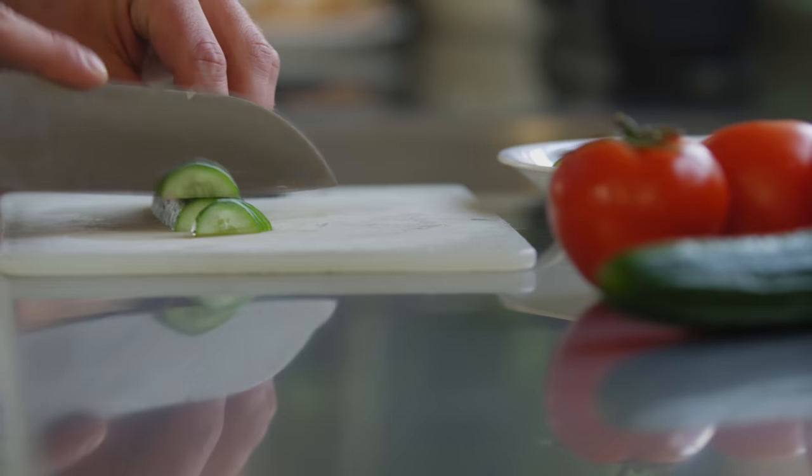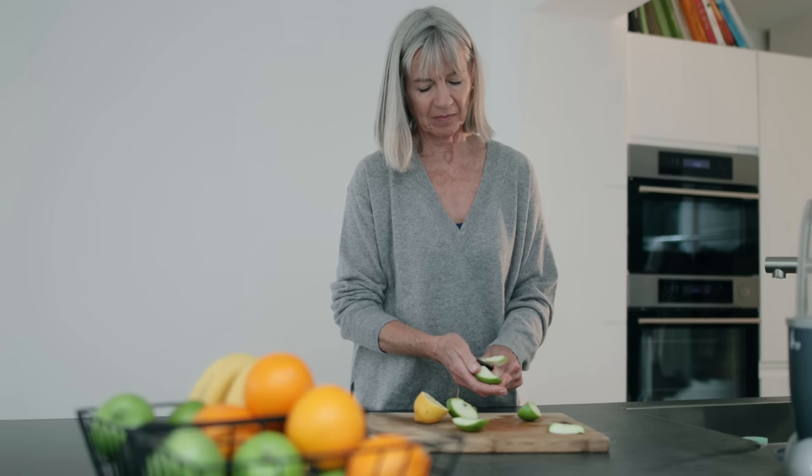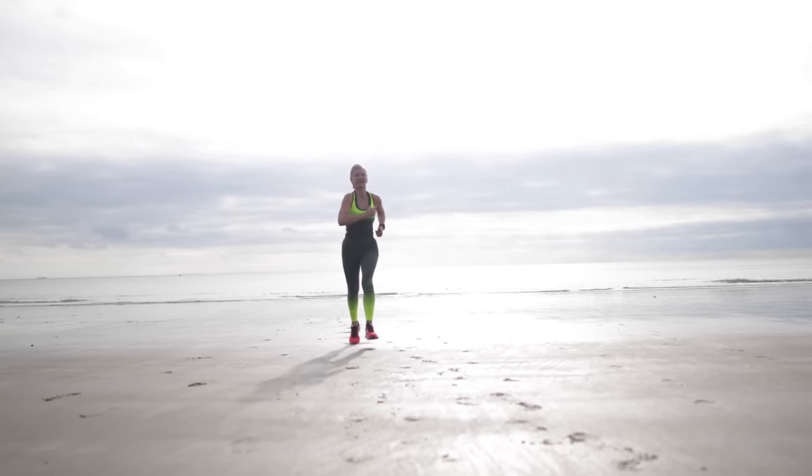Her comment afterwards was that she felt much stronger throughout the race. Nutrition was a big factor in achieving her goals. If you neglect to fuel your body, everything suffers.